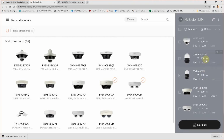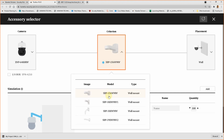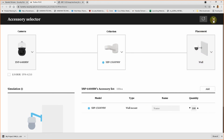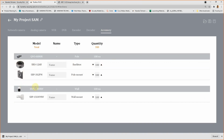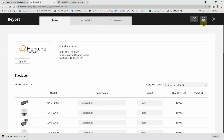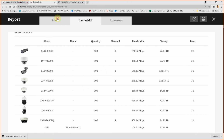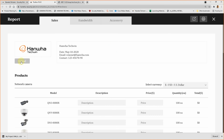What about the PTZ camera? Again, let's say PTZ, if you want to mount it on the pole or a wall, what accessory you can. You have many options, you can choose any one. So choose this or this, done. So all the accessories also will get added here. Which camera, which accessory. If you go to the report button, you can find the accessory report. You have the bandwidth report. You have the camera report. Okay, all together. You can upload your company logo. You can edit the camera name. You can edit this report as per your liking.